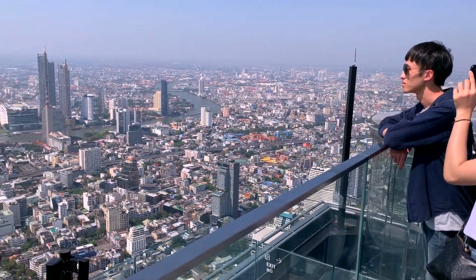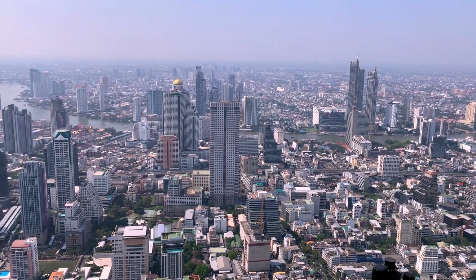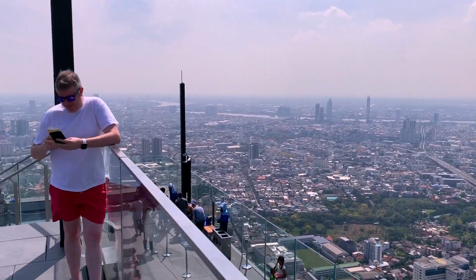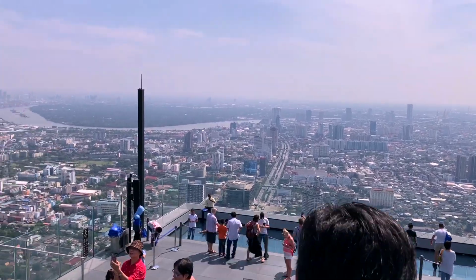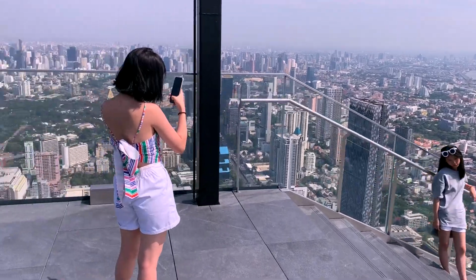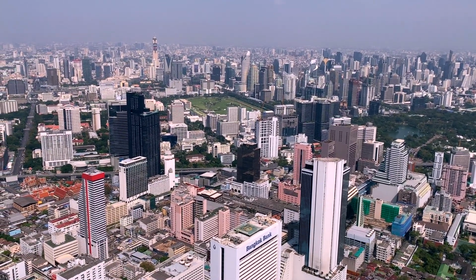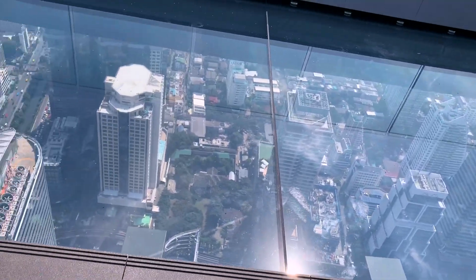Well, after a good night's rest, I'm ready to be a tourist. This is one of Bangkok's newest attractions, the Mahanakhon Skywalk. We're 78 stories above the city, and as you can see, these panoramic views are spectacular. This is Thailand's highest outdoor observation area. If you're afraid of heights, you might want to skip this glass tray.